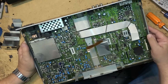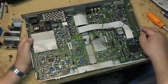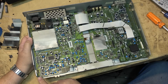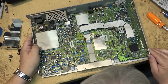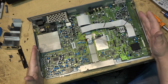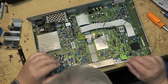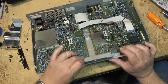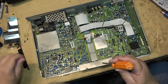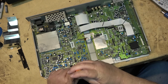Hopefully there's no damage to the circuit board. That's always my concern when things are dropped, because the boards are attached in the corners here, and if you get a bend or a twist, it can shear the board where it's connected. I guess I didn't have to take out those screws, it was just the one on the front. So I'll put these ones back in. Oops, not that one, it's these two.